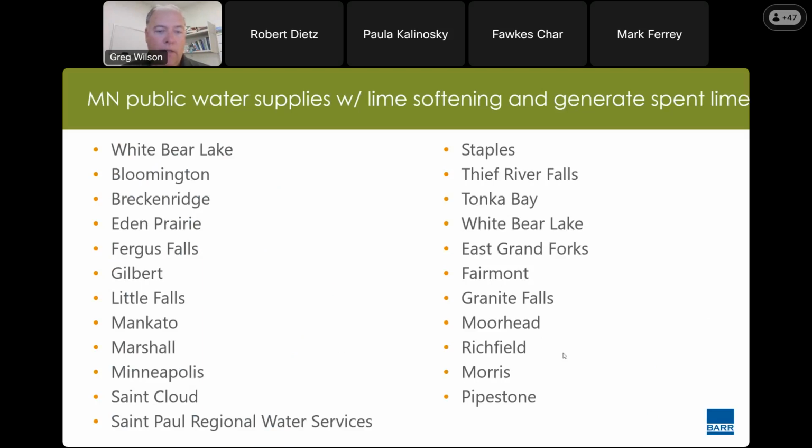They, like you said, are producing the slurry of spent lime. They actually truck the slurry to the St. Paul Regional Water Services, and then it goes through the filter press after that. So today White Bear Lake is paying St. Paul to handle their spent lime, and that ultimately goes to ag fields.